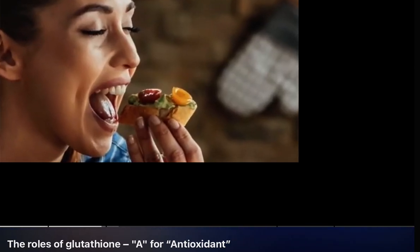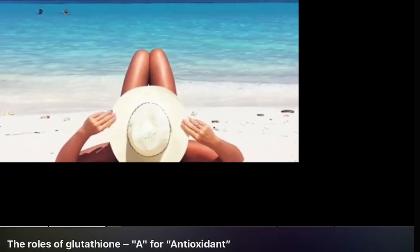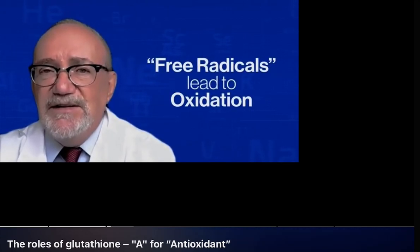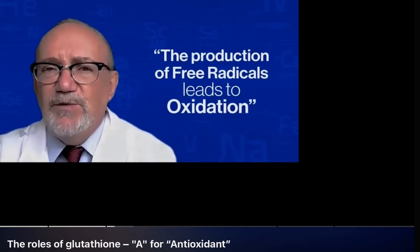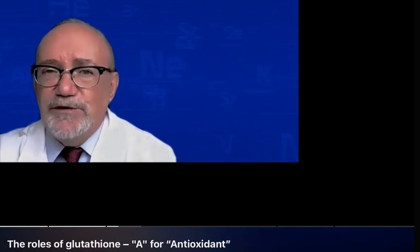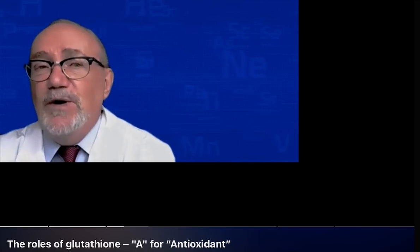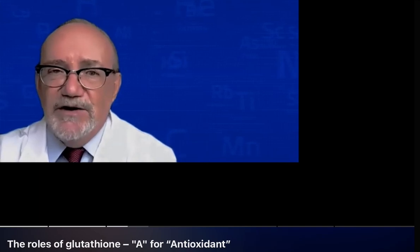When we eat, when we breathe, when we exercise, when we sit in the sun, all of this produces what are called free radicals. And free radicals lead to oxidation. Again, the production of free radicals leads to oxidation. And when we produce free radicals, we set off a chain reaction where each free radical can turn whatever else it touches into another free radical, kind of like the zombies of molecular biology.